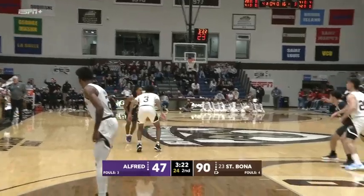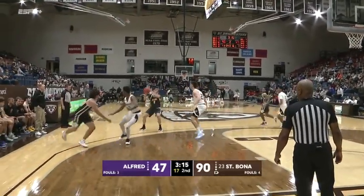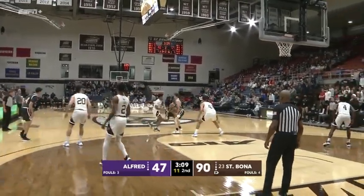So the Bonnies' next game will be their home and season opener, Tuesday, November 9th, right back here at the Riley Center. Siena comes to town. Their sister school, the Franciscans.